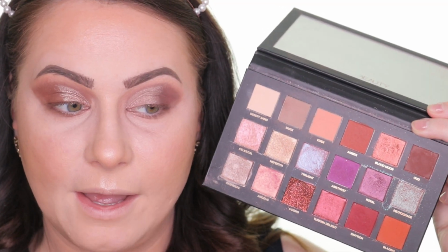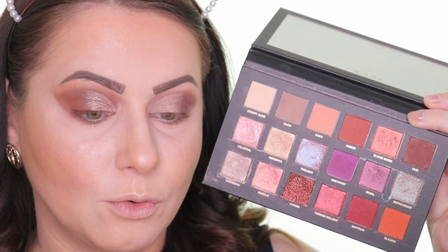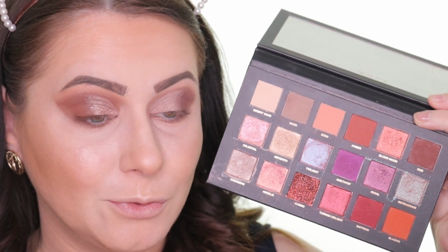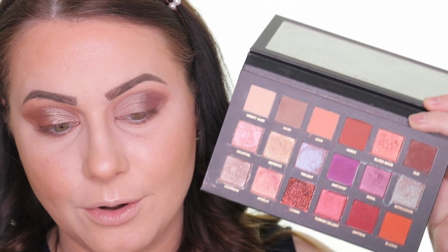Unfortunately, we don't really have a nice lighter shade to pop in the inner corner, so instead I'm gonna use my highlighter to apply it to the inner corner. So we are done with the eye makeup look. I'm gonna go off camera now, apply my eyeliner, my mascara, lipstick and some highlighter in the inner corner, and then I'm gonna be back. So this is the finished makeup look.